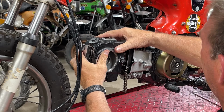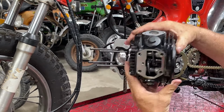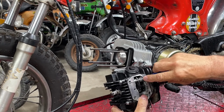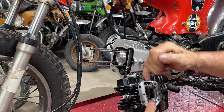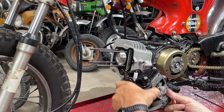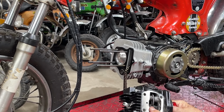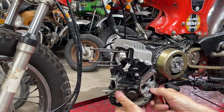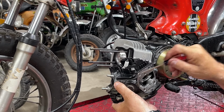Oh no. The pins. Yeah, there they are. The pins that hold the rockers in have slid over. Go back over there. Come on. There we go.